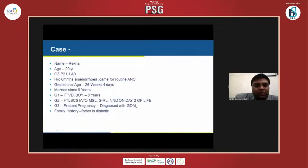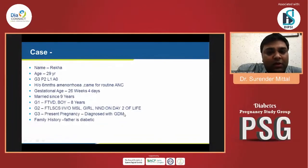The patient is named Rekha, a 29-year-old female, gravida 3, para 1 live birth 1, with a history of 6 months amenorrhea, who came for a routine checkup. Gestational age 26 weeks 4 days, married for 9 years. In the first gestation she had a boy, now 8 years old, in the second gestation she had an LSCS, a girl, and in the third, she is pregnant and diagnosed with GDM.